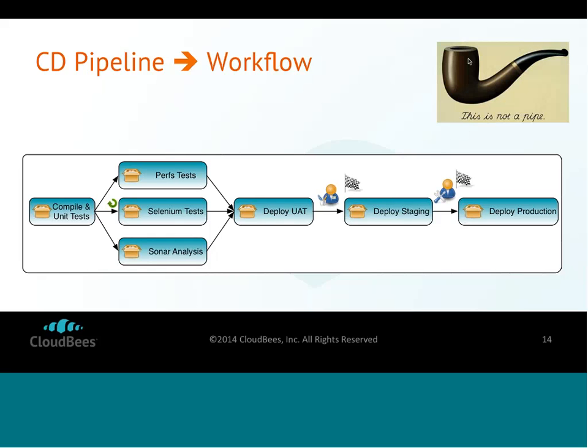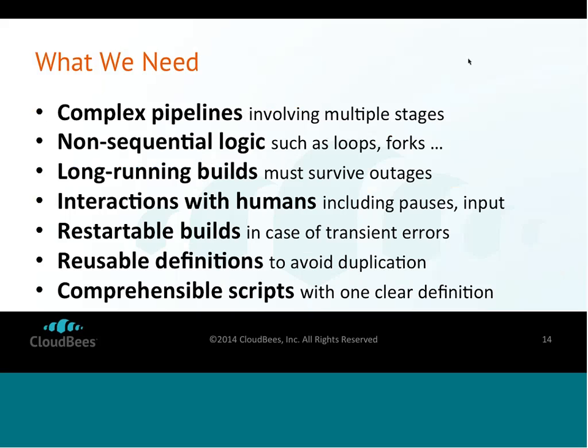So what we found really was that we needed more than just being able to define these stages and trigger one into another and so on. What we found in the community was people needed to be able to define really arbitrarily complex pipelines with multiple stages. They needed real control flow logic to be wrapped around these things.